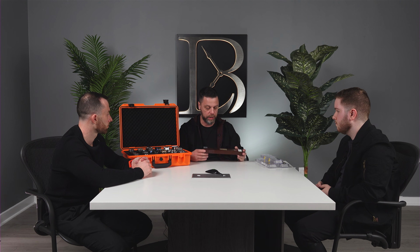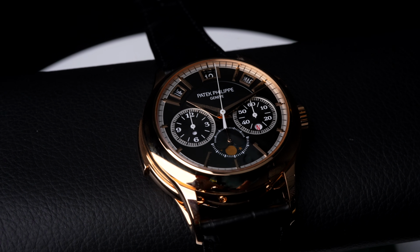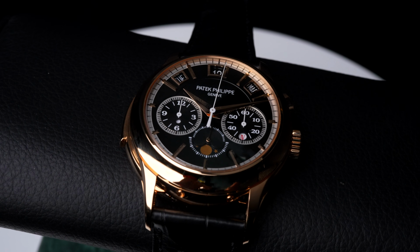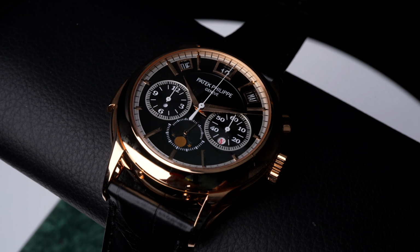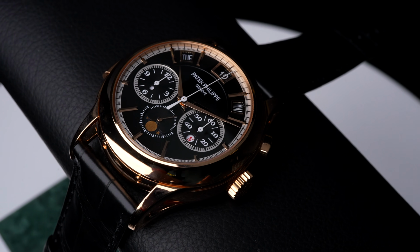I'm going to escalate this for one last time. This was my pick, and now King of Kings. From the King of Kings, we're talking about the Patek Philippe, the 5208R Grand Complication. Again, this is a minute repeater, split-second chronograph, automatic from Patek Philippe. And when it comes to, this is what I call grand complication from Patek, right? Not the annual calendars.